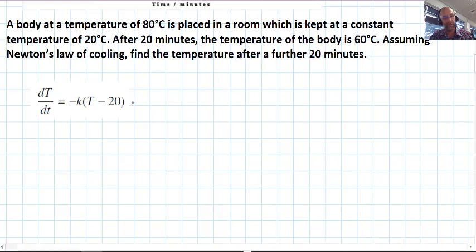So if we're given a question or a task here: a body that's at 80 degrees is placed in a room that's kept at a constant temperature, climate controlled at 20 degrees. After 20 minutes, the temperature of that body, it might be a cup of coffee, right, is 60 degrees. Assuming Newton's law of cooling, find the temperature after a further 20 minutes. So it's already gone 20 and then a further 20. And what we need to realize is that the rate of change of temperature is proportional to the difference.